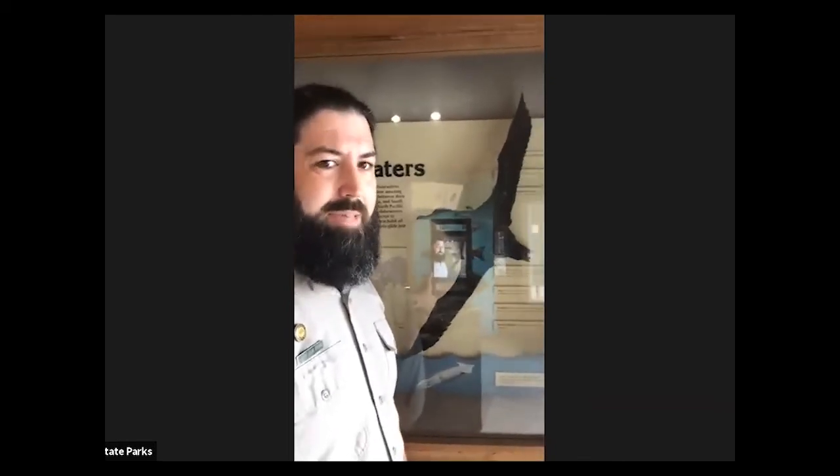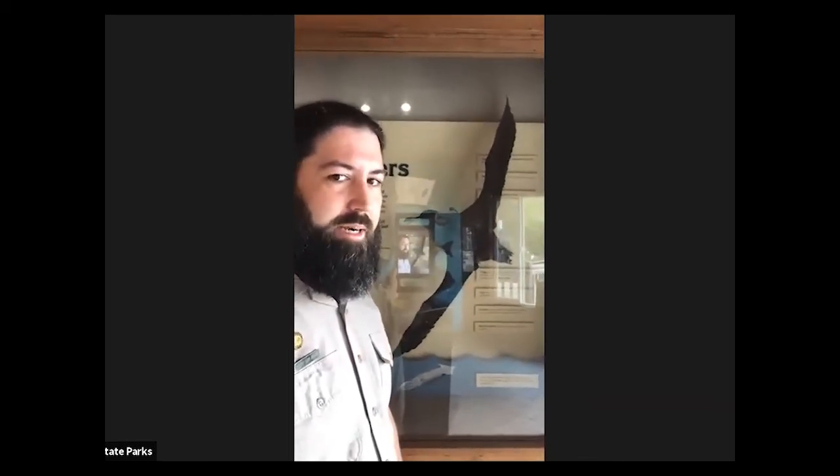So again, a little bit about me. I'm about 6 feet tall and almost over 200 pounds. So kind of a big guy. I'm standing right next to this bird. As birds go, that's pretty big.